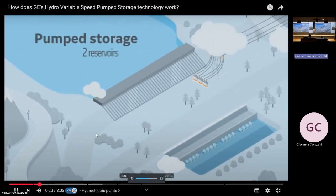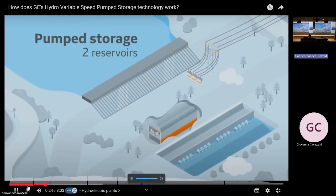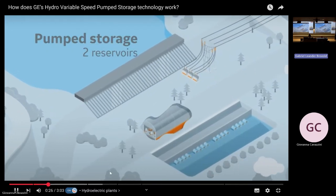2 reservoirs located at 2 different elevations. They're linked by conduits. And the plant is generally underground.